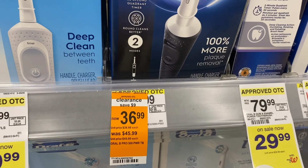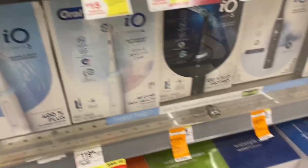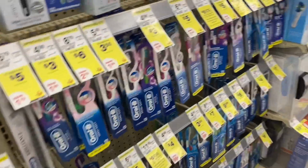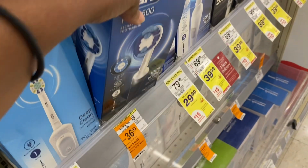I'm pretty sure we got an Oral-B coupon for it. Let me actually check, because we be getting $20 off, $50 off, because they already so high. Yeah, I'm gonna check this one. No coupon for this. Just spend $50, get $15 back in Walgreens cash.